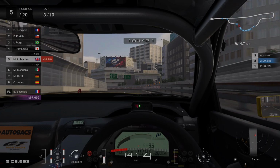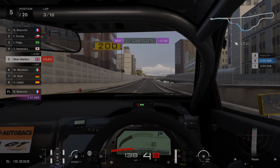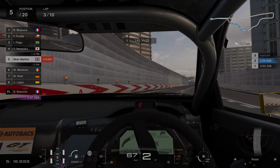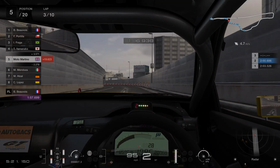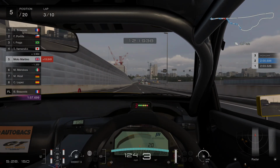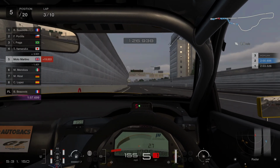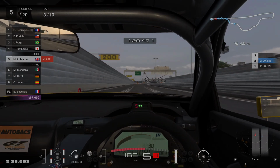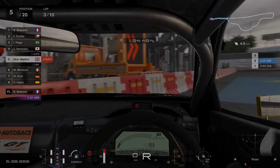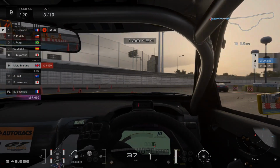Tyres doing, they're not too bad. Come on, it does not want to go in there at all. Keep missing that braking point though, not helping. 19. We've kind of pegged that gap this time. There were 20 seconds at the end of lap 2, so that's way too late, way too late. Oh, no, no, no, come on. That's not going to help us at all.